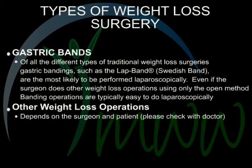Types of weight loss surgery. Gastric bands. Of all the different types of traditional weight loss surgeries, gastric bandings, such as the lap band or Swedish band, are the most likely to be performed laparoscopically, even if the surgeon does other weight loss operations using only the open method. Banding operations are typically easy to do laparoscopically. Other weight loss operations depend on the surgeon and patient. Please check with the doctor.